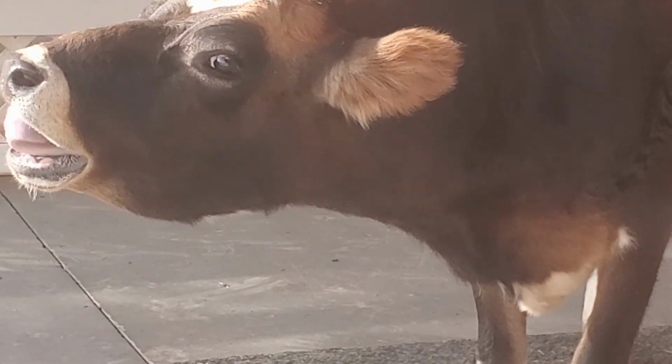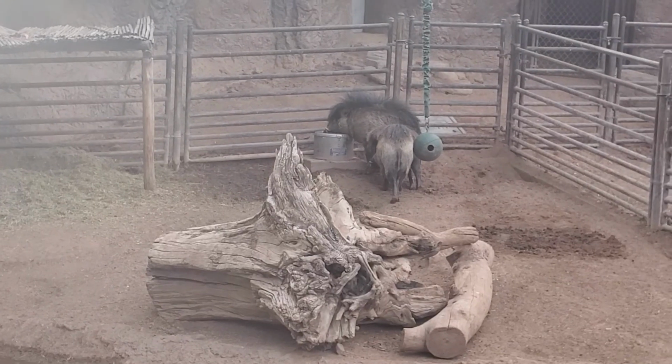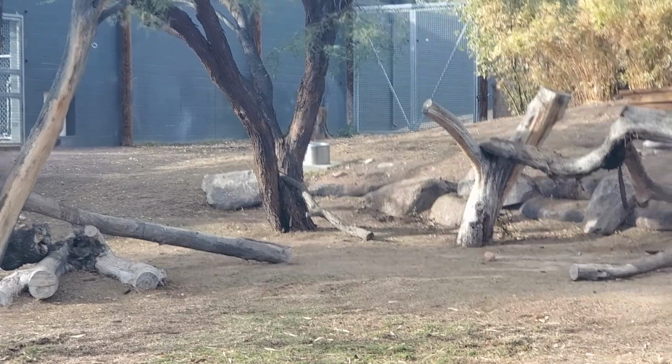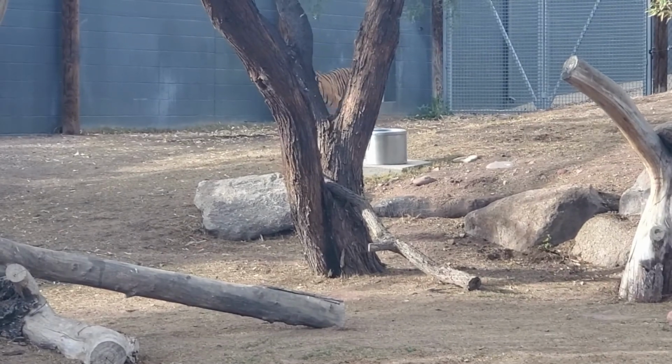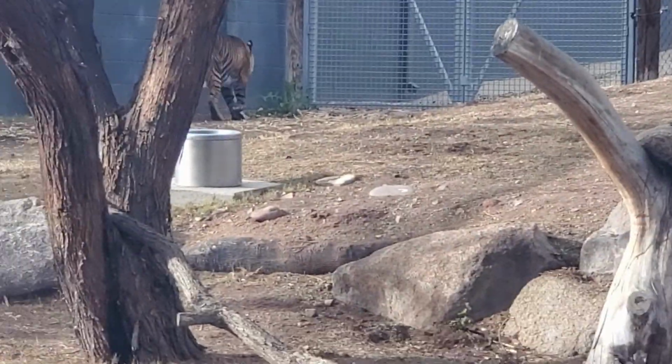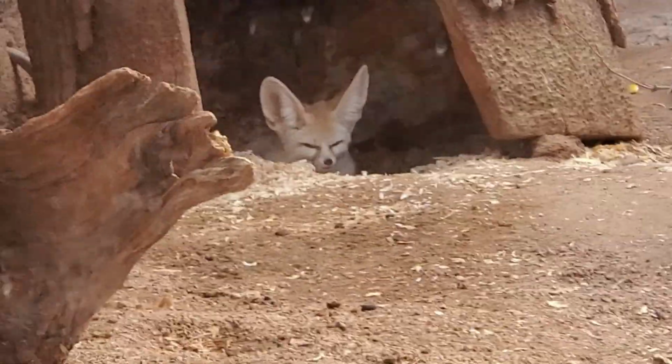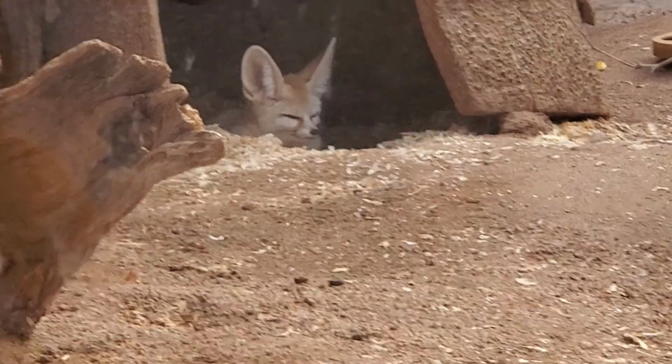Look at that tongue. Pot-bellied pigs. Waiting for food. Oh my gosh, that is the cutest little fox. Aww.